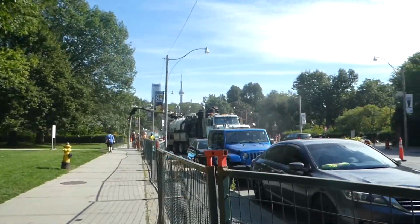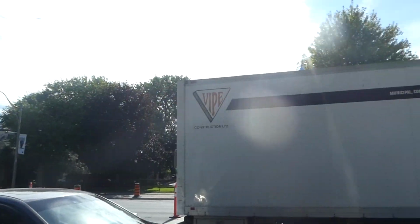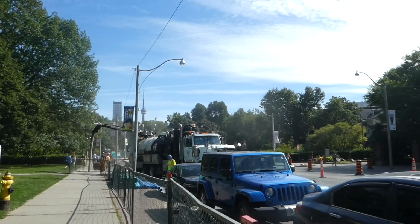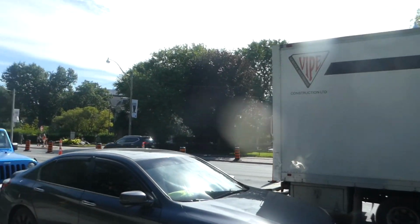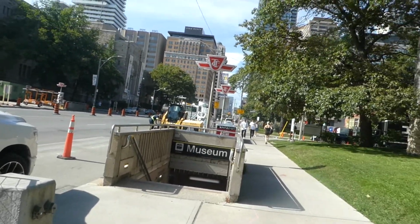Hey guys, Alex here. It's rush hour on Monday. What is the day today? It is Monday, August 15th. And they're starting to dig up part of Queen's Park here as they're working on adding an elevator to the station.